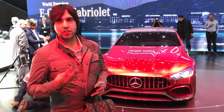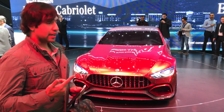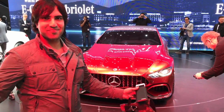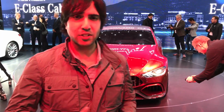So the car can be driven in 3 separate modes. There's full electric, there's part combustion and part electric, or full combustion. And the 0 to 60 has been touted at under 3 seconds. I love it. I need one. Hopefully we'll find out more about the actual production version soon, but it's going to be an amazing car.